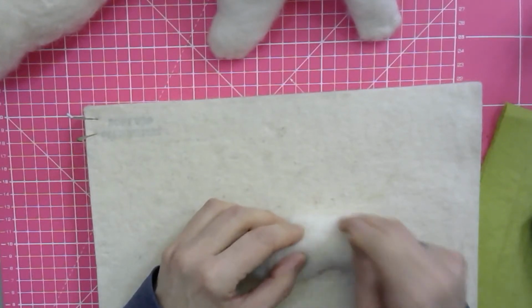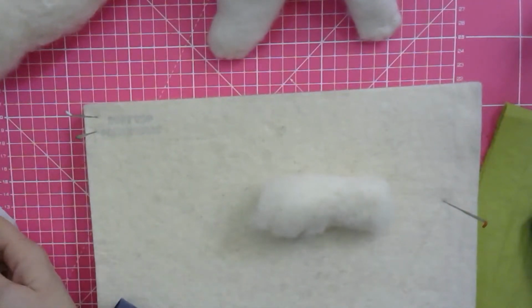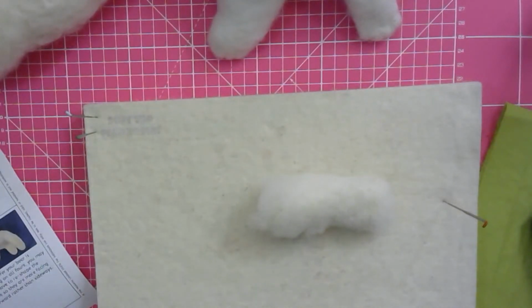And that secures the shape. So that's going to be your leg, basically, for the polar bear, not yours. Oh, I just dropped the needle, so that's not good. Okay, I'm going to look for that very carefully in a minute, but I'm on my own in this room, so nobody else is going to stand on it.